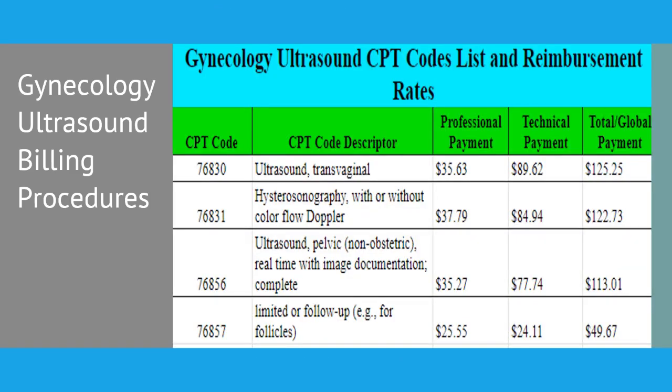So these are the more common codes and sample charges that we've seen for gynecological ultrasound reimbursements across the country. 76830, just a generic ultrasound transvaginal. 76831, hysterosonography with or without Doppler flow. 76856, ultrasound pelvic non-obstetrical real-time imaging. 76857, a limited focus. Want to look just at the follicles, just look at the IUD placement, not doing everything.